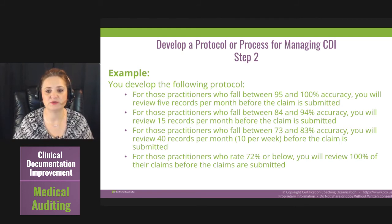Then your practitioners fall between 84 and 94% accuracy when you review 15 records per month before the claim is submitted. Then for practitioners that fall to 73 to 83% accuracy, then you will review 40 records per month, that's 10 per week, before the claim is submitted. And then practitioners that rate below 72% will be reviewed 100% of the time before it's submitted. That is how you develop a CDI protocol.